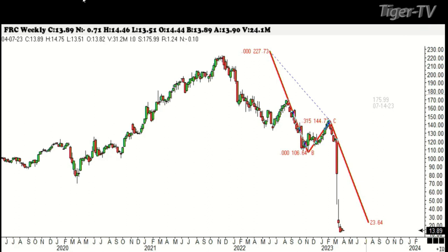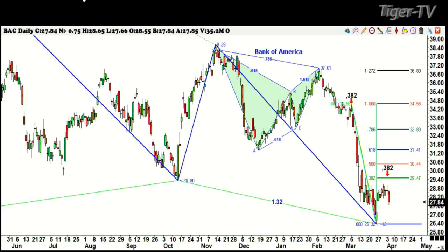If you'll notice here, we've had a little bit of a bounce. We couldn't even make a 382 on this last bounce. You can see it's just nothing. And then today, it's down quite a bit. Now, this doesn't have any effect on your passbooks and stuff, folks. Well, the FDIC is supposed to do that. What happens is the stockholders of Bank of America are the ones that have trouble.